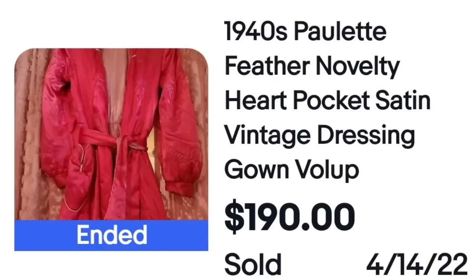This next one is a robe, and they call it a dressing gown, and there were quite a few keywords in these listings that I was not aware of, and I didn't even know what to describe these nightgowns or robes. This is a 1940s Paulette feather novelty heart pocket satin vintage dressing gown. To me it just looks like a robe, but perhaps they are called dressing gowns. If you know more about this, definitely let us know down in the comments. This one sold for $190.